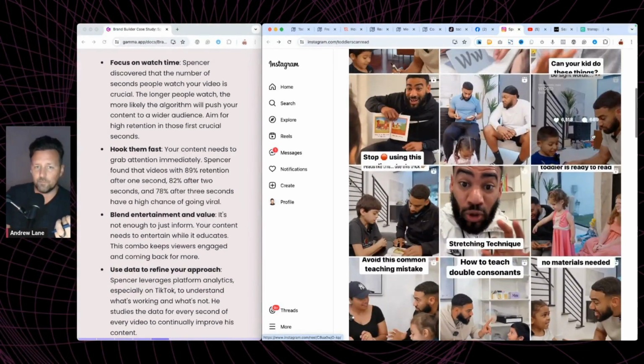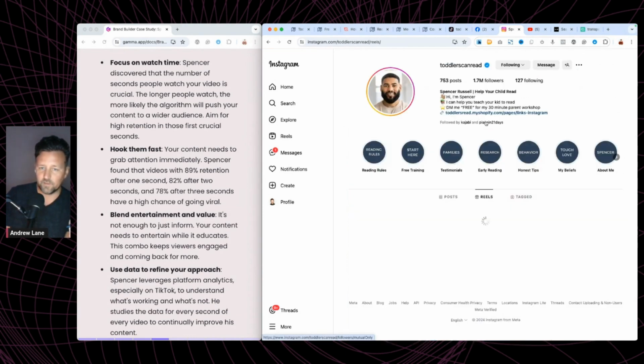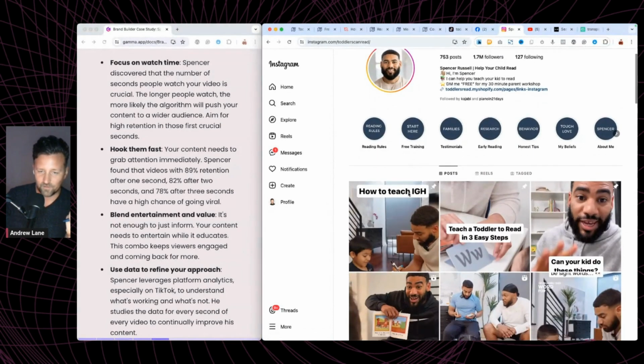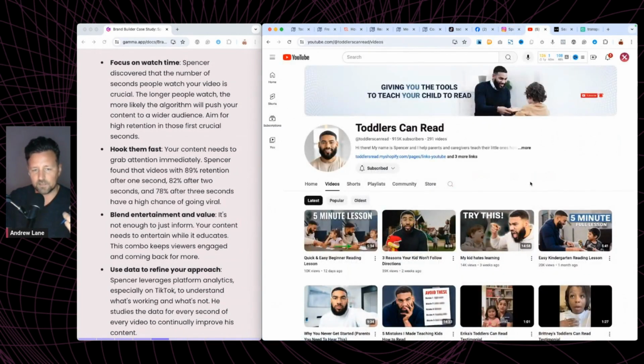Now, his top post on Instagram has 775,000 likes. And it's just him with a young kid, and he's got a little whiteboard out, and it looks like they're working on something. He says, how to teach IGH, which I don't even know what that is, but apparently that's something around reading that would be appealing to that ideal customer, the parent trying to figure this out. So really simple content. I like how simple it is.